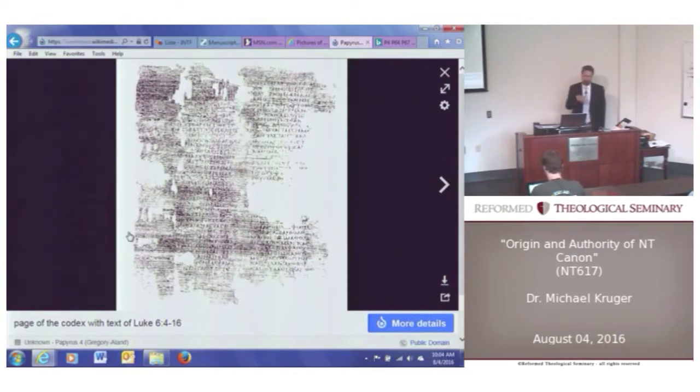So the prior one, P75, included Luke and John. This includes Luke and Matthew in the same codex. But scholars have argued, including our Chuck Hill down in RTS Orlando, a good friend of mine who does a lot in the same field, has made compelling arguments along with other scholars that this was originally a 4-gospel codex. So in other words, just because it contains Matthew and Luke, it's the only thing we have left. Doesn't mean it didn't contain more originally.